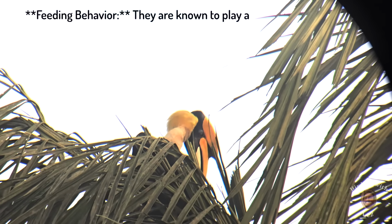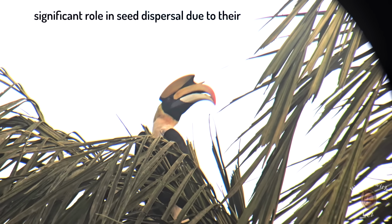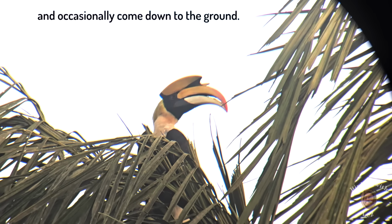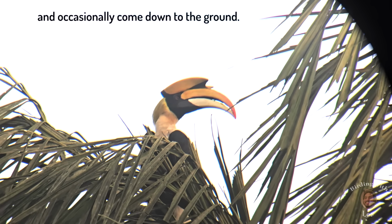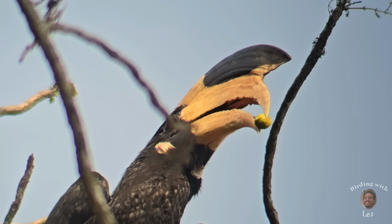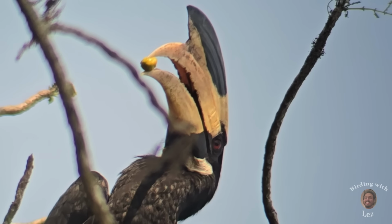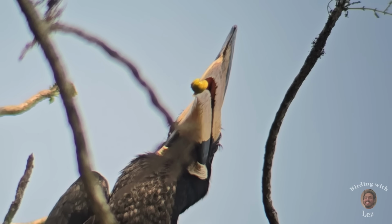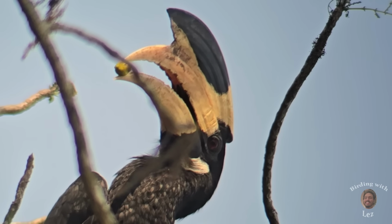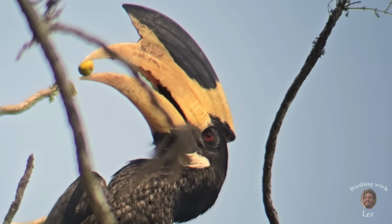Feeding behavior. They are known to play a significant role in seed dispersal due to their fruit-heavy diet. They forage in the forest canopy and occasionally come down to the ground. Diet. Malabar pied hornbills are omnivorous. Their diet mainly consists of fruits, especially figs, but they also consume small animals, insects, reptiles, and bird eggs.